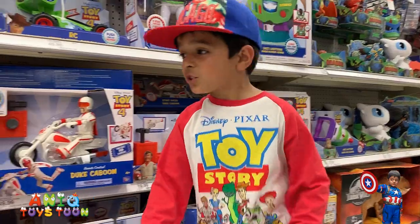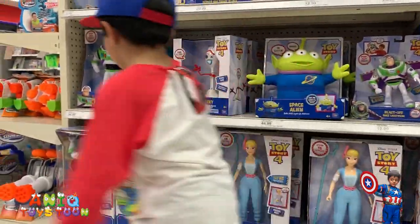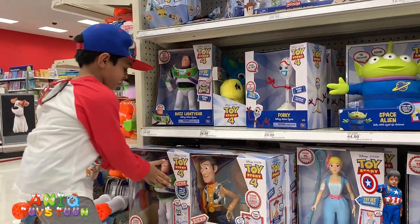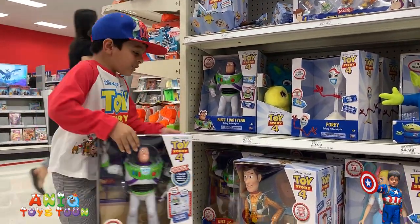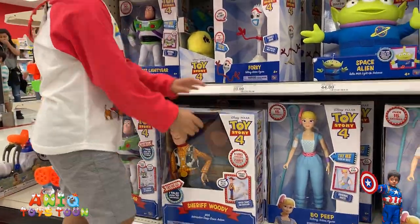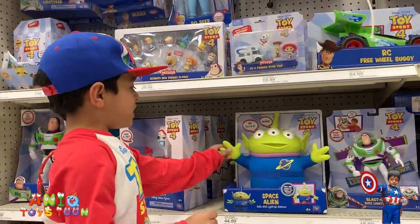Look at this. This is a big one. Yeah, so this is the biggest Buzz we have seen. Can you pick it up? Look at this. Wow, that is big. That is really, really big, guys. Yeah, Woody is really cool. That's the biggest Woody we have seen, right? Space alien.